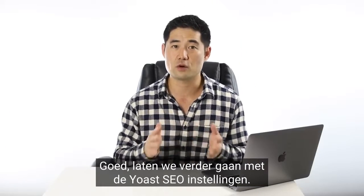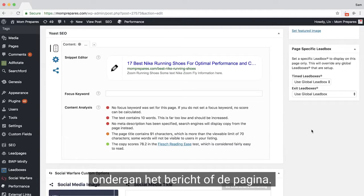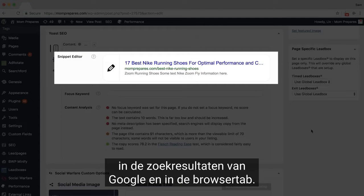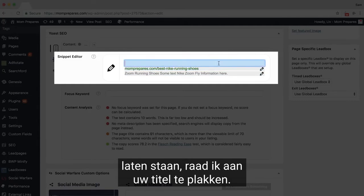Alright, let's move on to the Yoast SEO settings. Since we installed the plugin, you'll have a few fields that you can enter in at the bottom of the post or page. The first part is the title tag. This is the part that would show up in Google search results as well as in the browser tab. So rather than leaving it as the default, I recommend pasting your title in here.